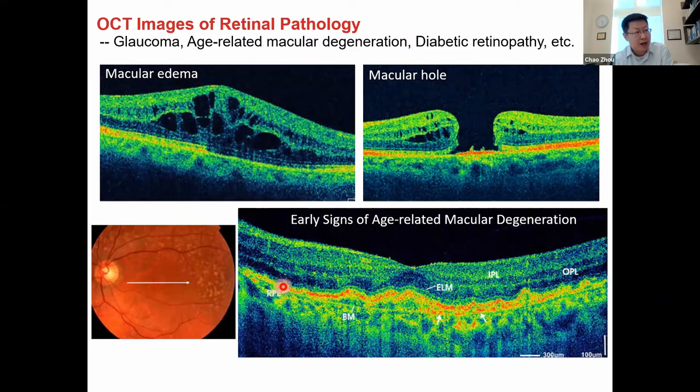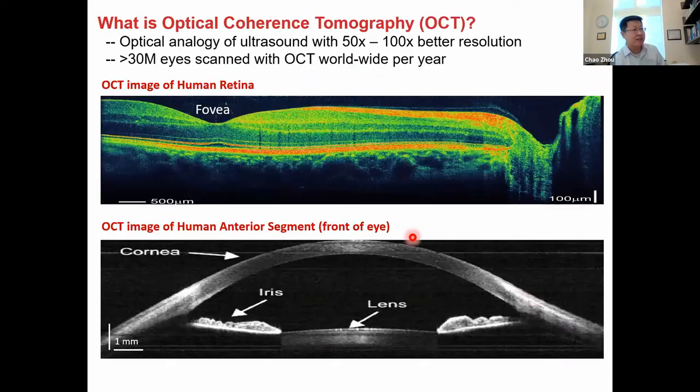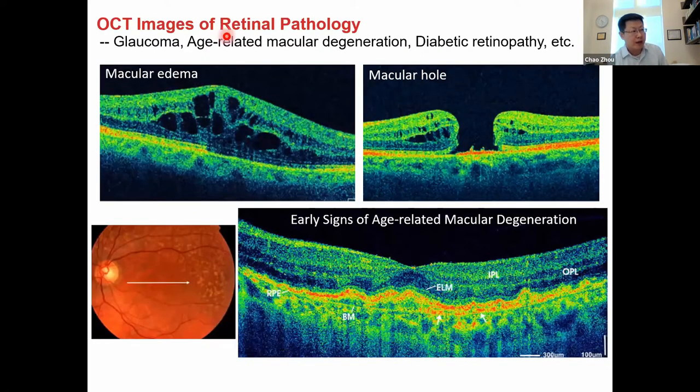You can see the bottom layer of the retina, called the RPE layer. It started to become bumpy, compared to the healthy retina, which is very nice and smooth. You can resolve individual retinal layers. Just to remind you, this scale is only 100 micron, and individual retinal layers are only a few microns or tens of microns in thickness. With OCT, we can get depth dependent images of the eye with a resolution down to 3 to 5 micron.